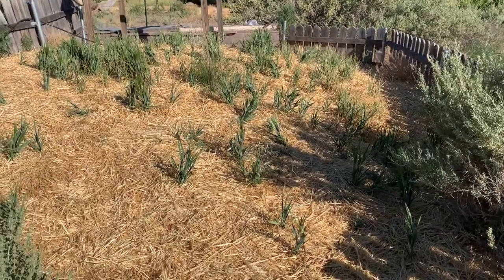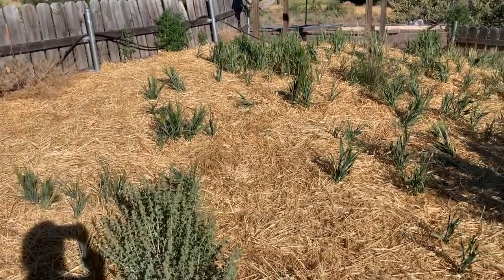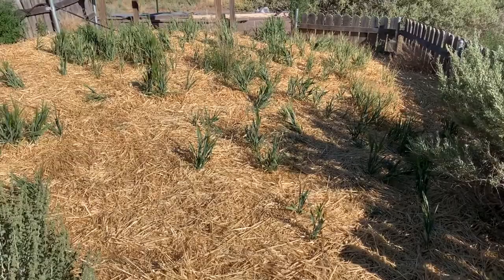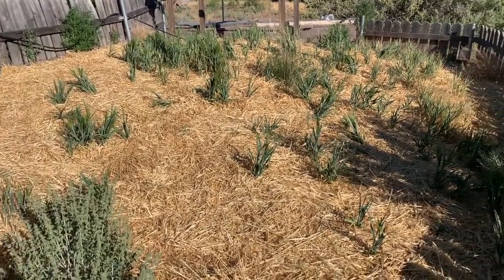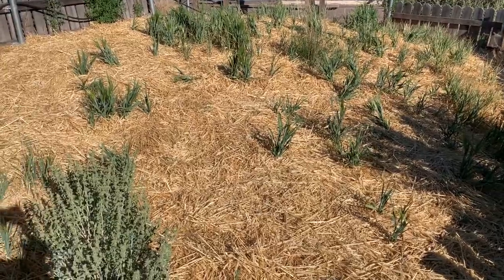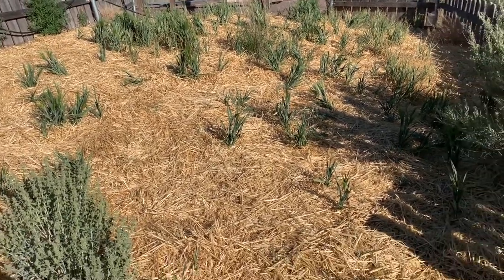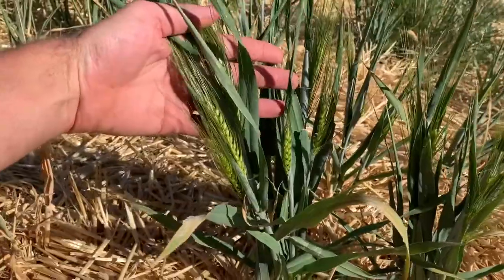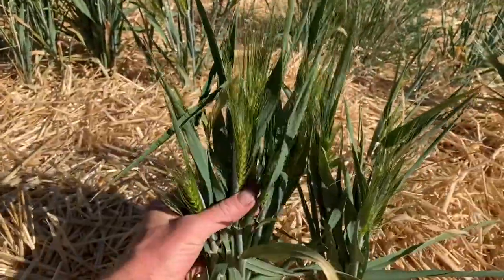Here's a garden where we just threw down a bunch of mulch from straw bales to keep the weeds down until we were ready to plant in it. I think the idea is we're going to plant some watermelons here, which would happen in a couple of weeks as soon as the starts are ready. And you'll notice a bunch of grass has come up since then. Well, that is whatever the straw bales were made of. This looks like wheat to me.